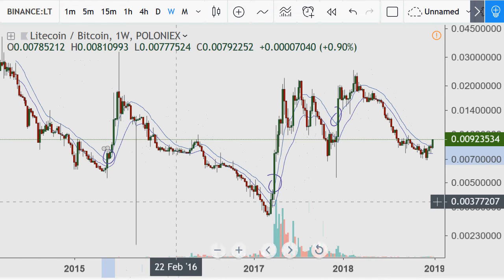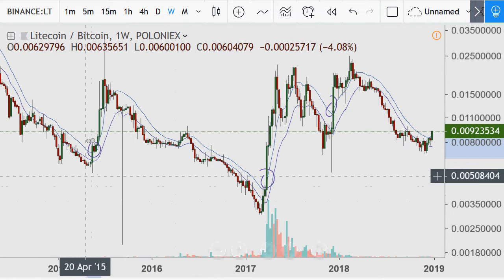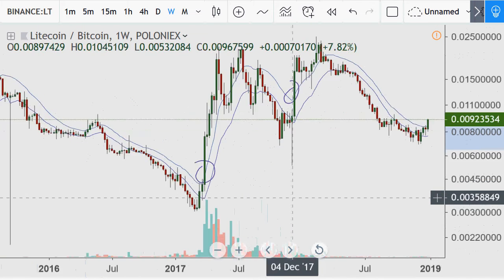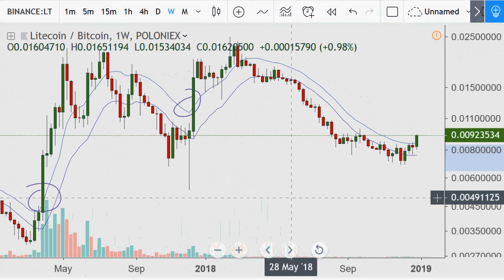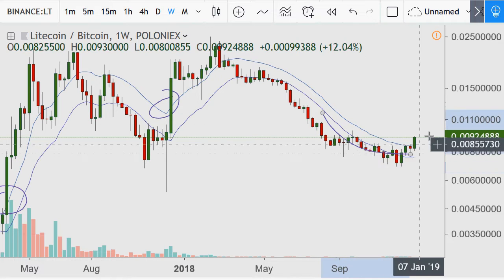So this is the 4th time since this started, going back to 2015, almost 4 years. This is the 4th time that Litecoin has attempted to get above the 18 average of highs after an extended down move.